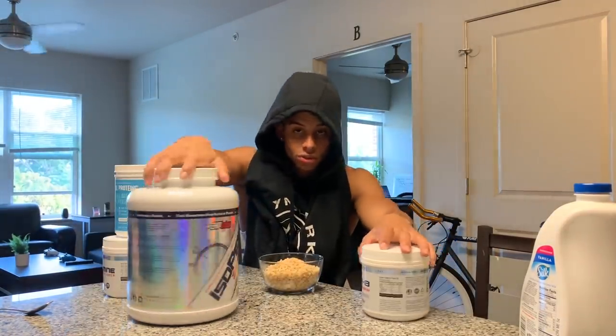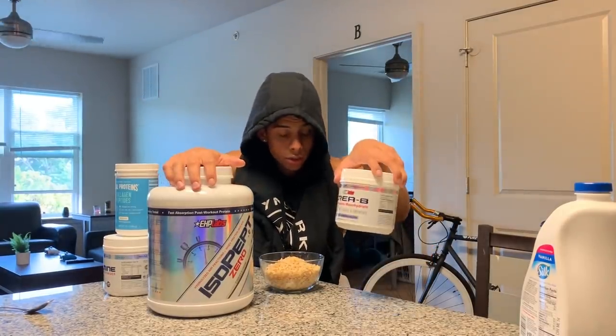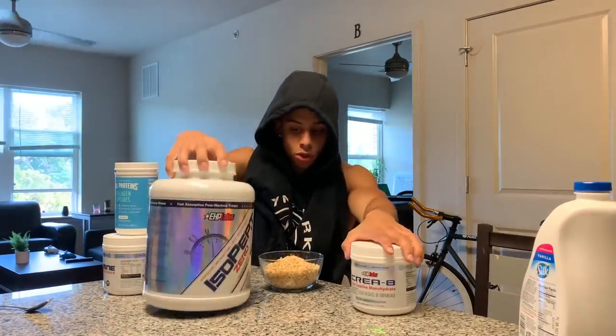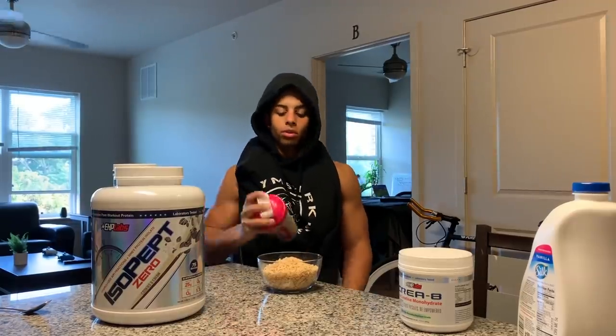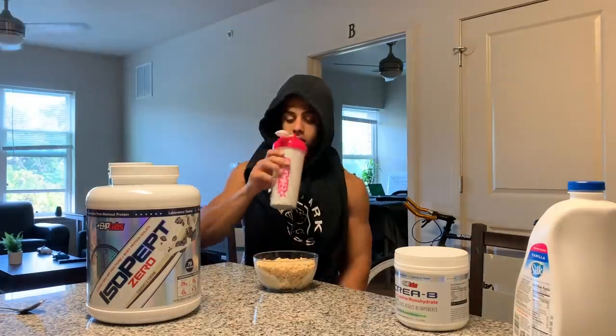But the essentials, if I don't do those two, I'm okay with, but I gotta put these in: my scoop of creatine and then a scoop of protein. This is 25 grams per scoop in the IsoPept. That's probably my favorite flavor from ESP too, the cookies and cream. Pour a little bit on, and I always end up making more than I need in there. Just drink the rest. We're eating.